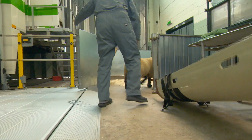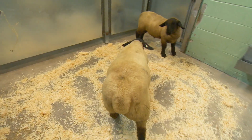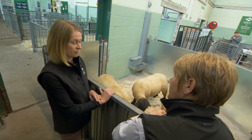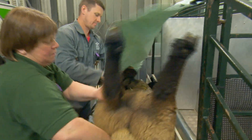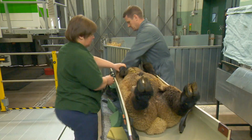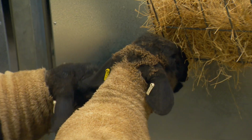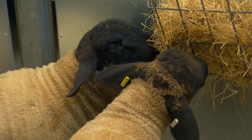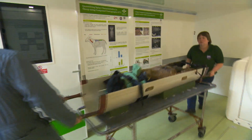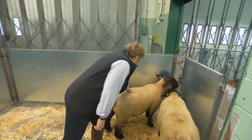Once the procedure is over, the sheep seem none the worse for their experience, as the aptly named Nicola Lamb from the college explains. They're used to being handled, these animals. They'll have been rolled onto their back before for things like foot trimming, so it doesn't upset them too much. They're quite calm. And this chap, the first guy that was done, he's eating hay and starting to get his appetite back and coming round now.